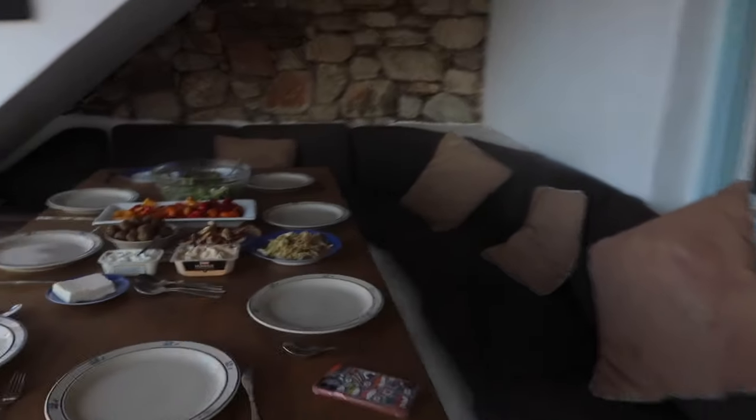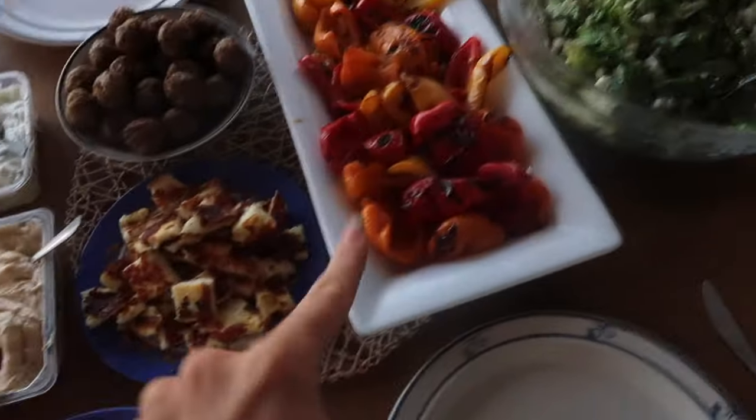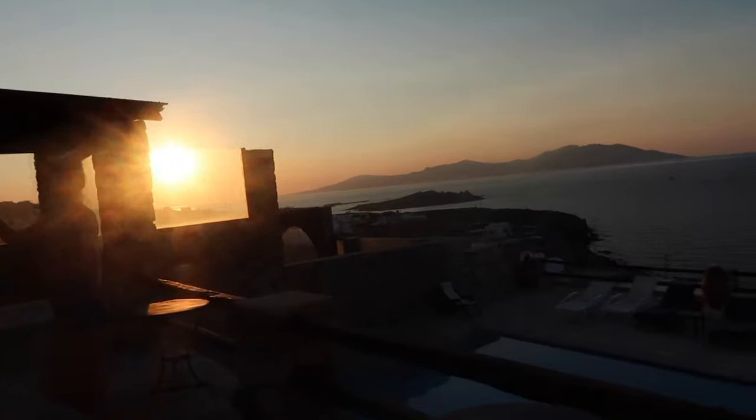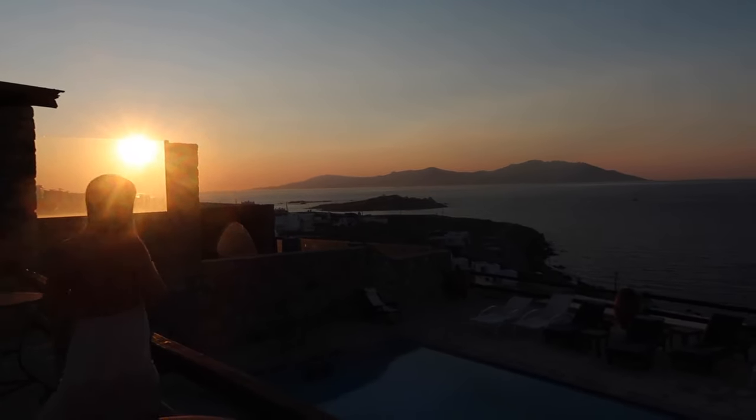We are nearly done. We're just waiting for the pitters and the nachos to heat. So we've got halloumi, we've got the peppers, we've got the salad, we've got the meatballs, cabbage. It all looks incredible. And then that's just our dinner view. Watching the sunset. It's so pretty. Oh my gosh. Look at that. Wow.